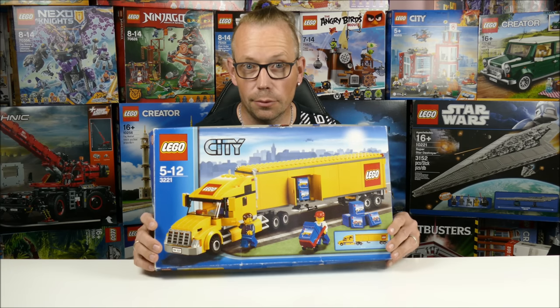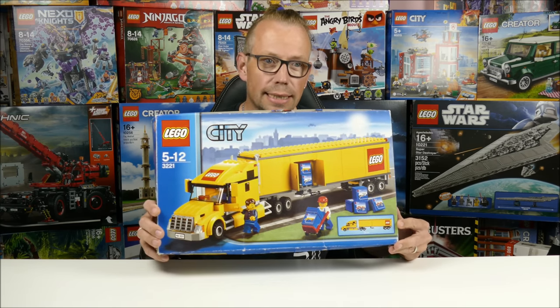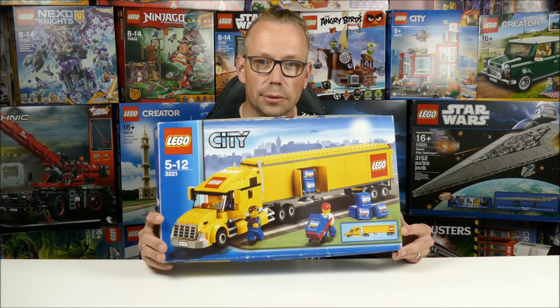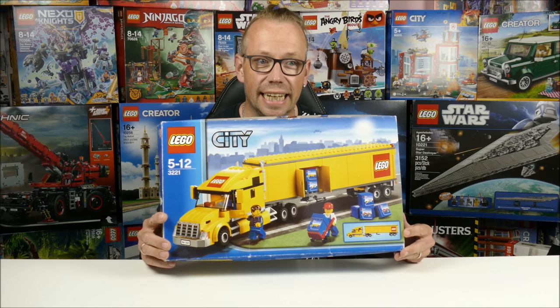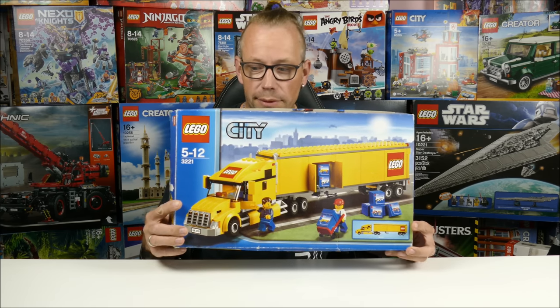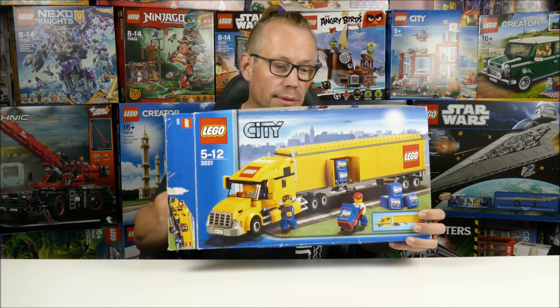And today I want to show you a 10-year-old set. This set is set number 3221, the LEGO City Truck. 278 pieces out of the year 2010. I've bought this via Bricklink from a Belgian seller, and it's an awesome set. I like it.